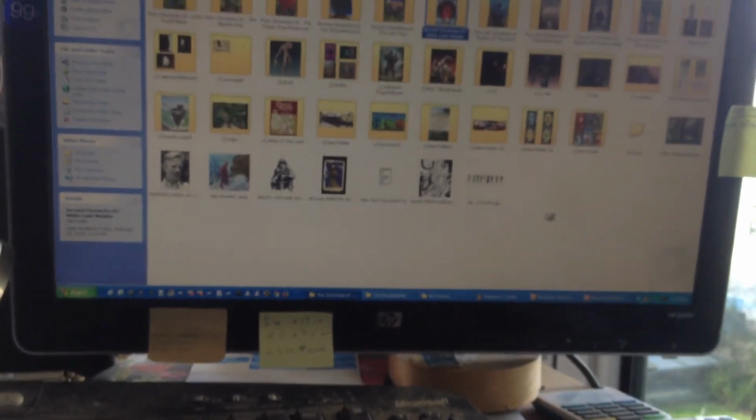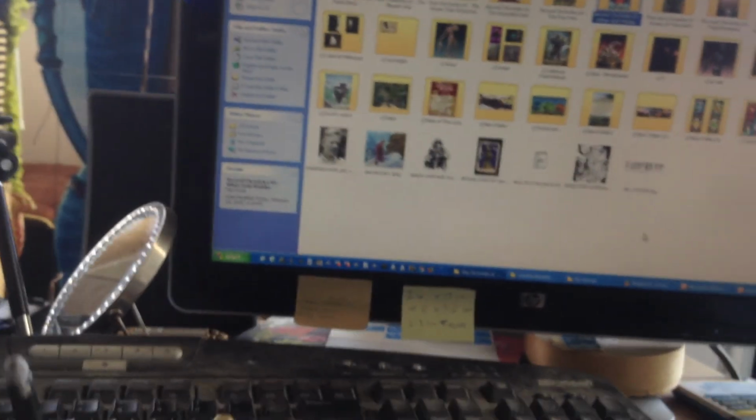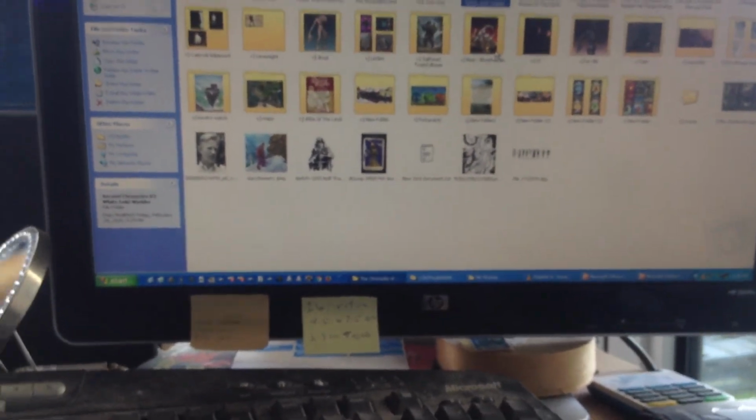What's my computer doing? Why have I got the hourglass? Stupid machine. Not doing anything, but yeah, I'm doing that character.